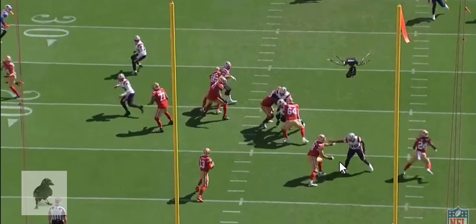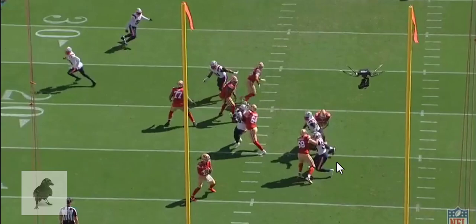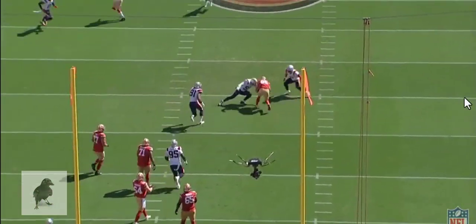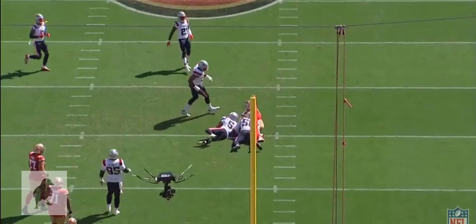Mason right there, 24. Look at the quick look right there, like he's going to throw it. And then Kittle disengages, comes back, and he knows exactly where Kittle is. First down. Really well done.